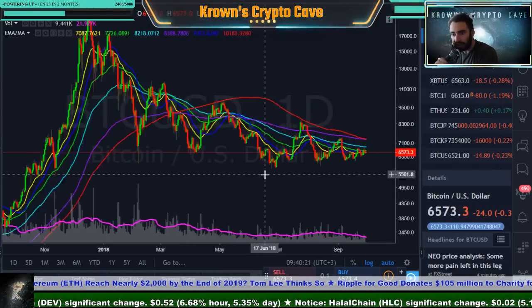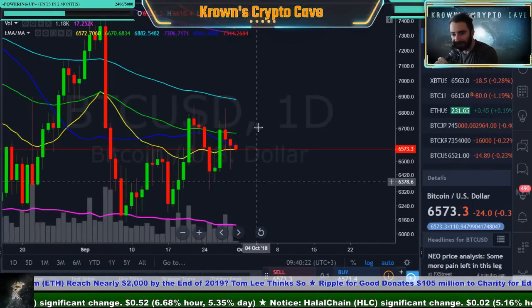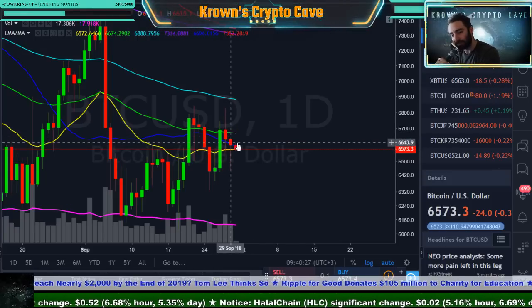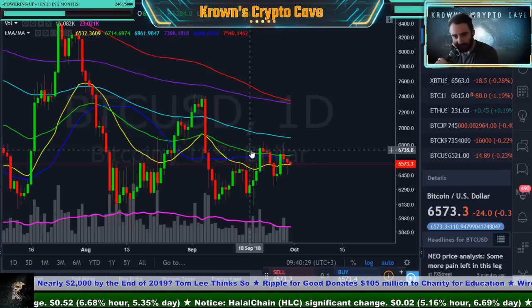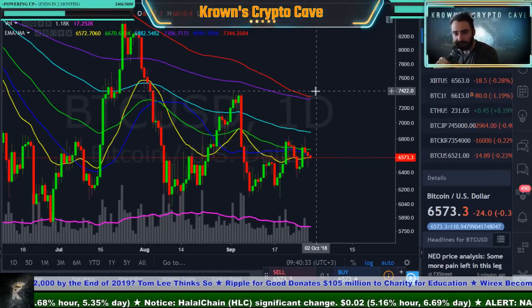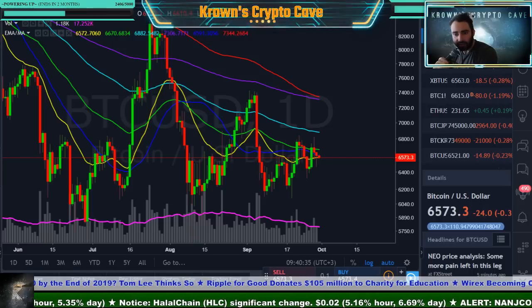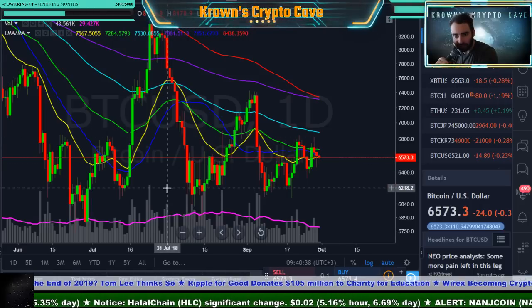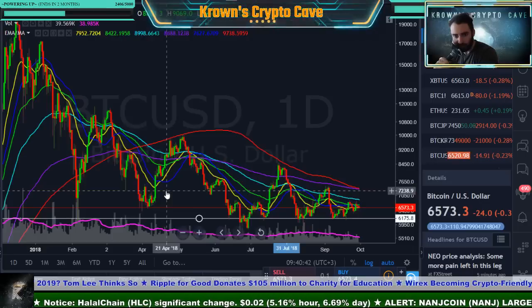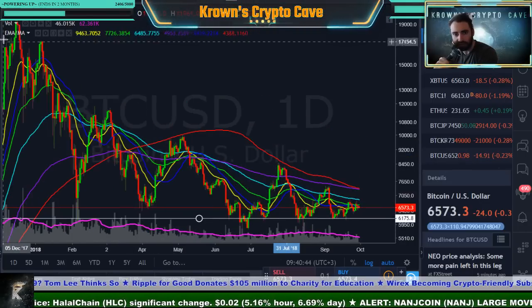And what do we got? Bitcoin putting in another consolidation area formation right here with the close of last night's daily. We can nail this whole pattern down to this area right here. And I believe this is 6150 support, which we've been looking at for almost 10 months now.